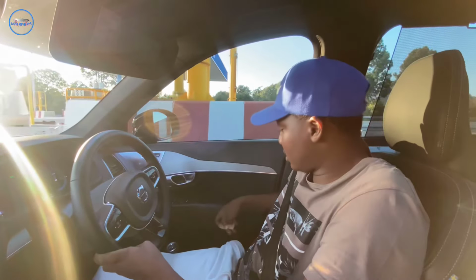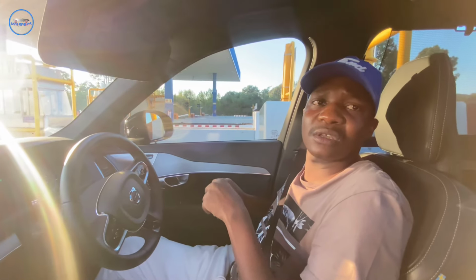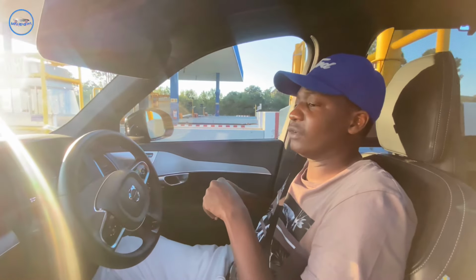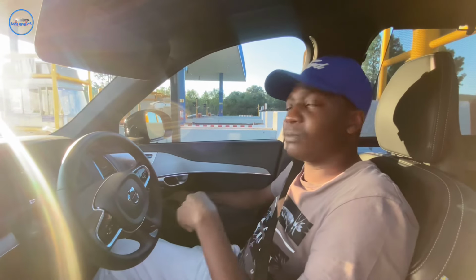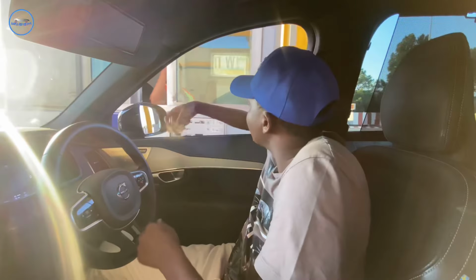Let me pay for the toll gate. I don't know why Volvo didn't give me an e-tag on the XC60. Get an e-tag, guys. It makes our life easier.